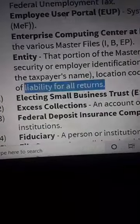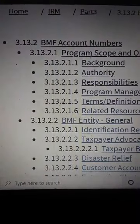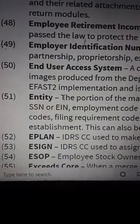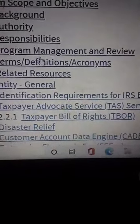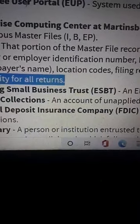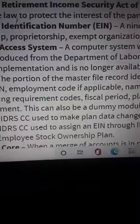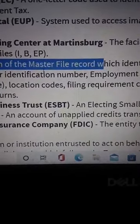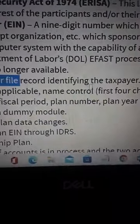This one here, that you'll notice was number 30. And that is under 3.13.2, BMF account numbers. This one here is number 51. And it too says entity, and it says the portion of the master file. That portion of the master file record, which identifies the taxpayer. The portion of the master file record, notice they did not capitalize it here. Okay? Language is specific. The law is specific. Record identifying the taxpayer.